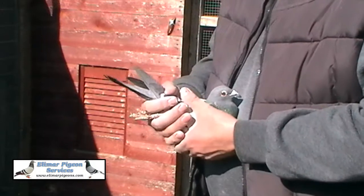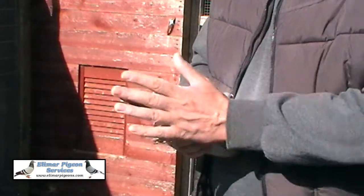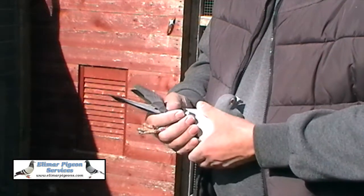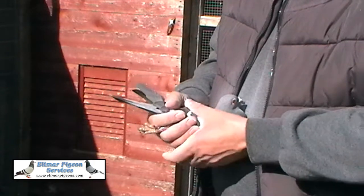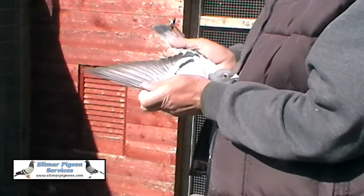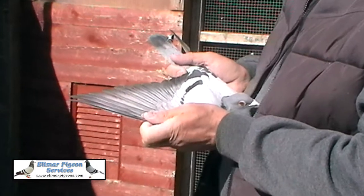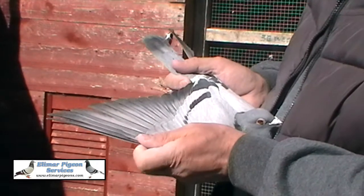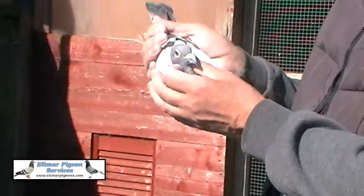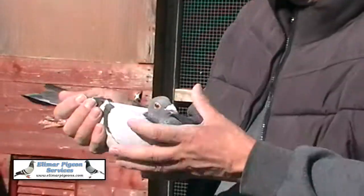2013N7696, a blue hen. Sits nice in the hand, straight. Been in the aviary for 6 weeks. Got anything up to 450 miles. Some good pigeons up to that. Stayers, good back wing on it. Nice rich eye.